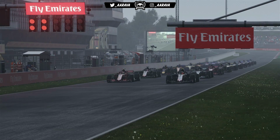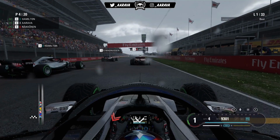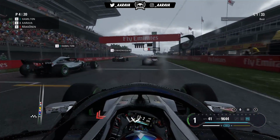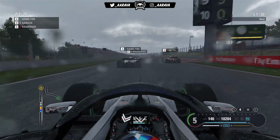But let's get into this then. From pole position for our teammate Kevin Magnussen, and me in P4 on the grid here, to 5 red lights, the Spanish Grand Prix, and we're underway, and it's a good start for us actually compared to Hamilton. Magnussen a little bit slow. Vettel might have a run into turn 1.